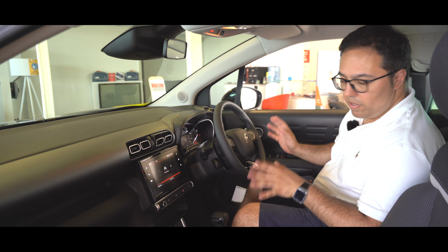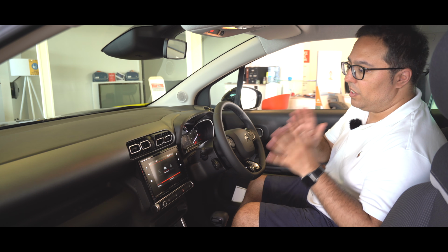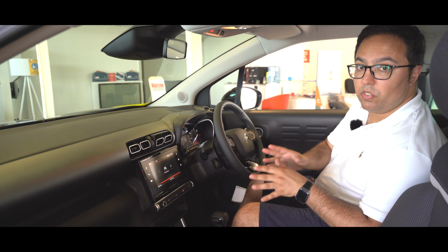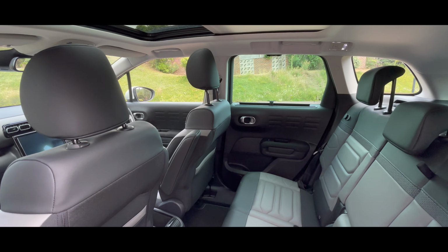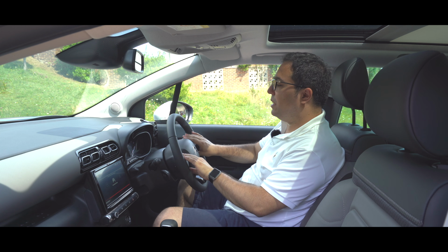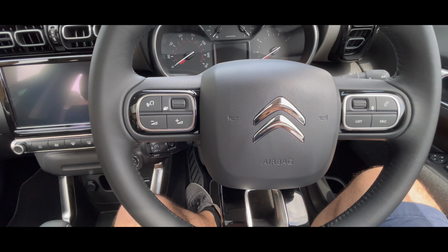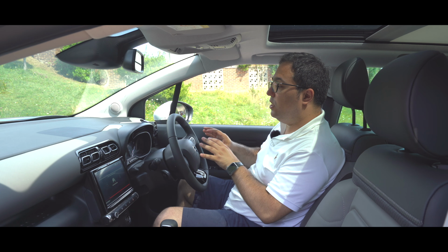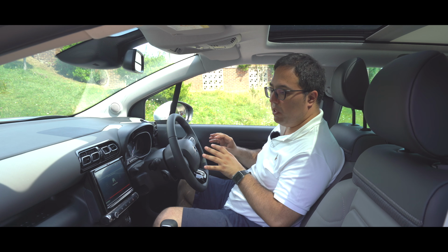Otherwise, the interior is very similar. There aren't many changes between them. The main thing is that display in the middle, which is very responsive and much better than on the previous generation C3 AIRCROSS. The steering wheel is what you'd expect from Citroen. It's got the buttons on the side, just the right size, slightly squared off, and we have analog dials in the middle here with a small monochrome display which shows you your speed and your range and other bits of information as well.